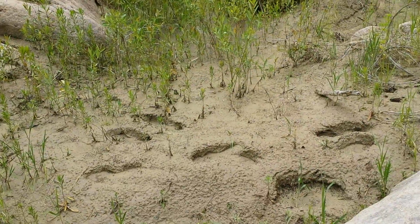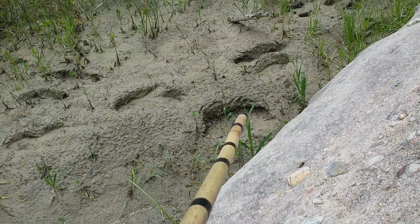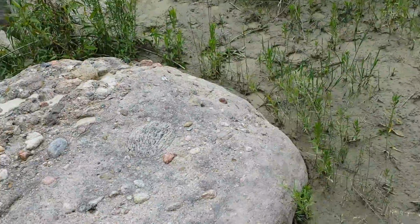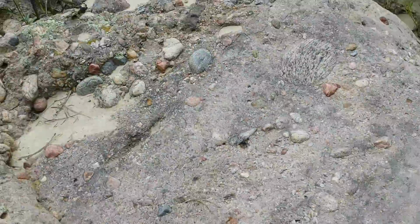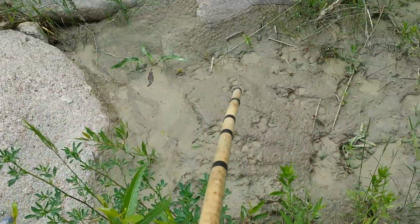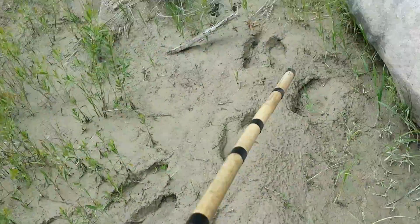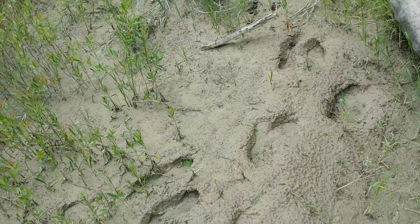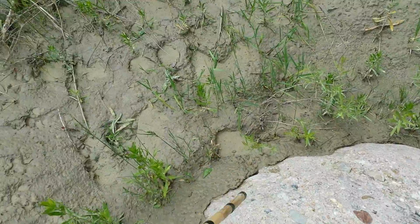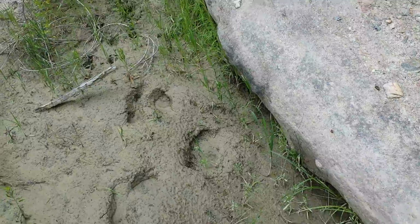Holy moly. Look at that. Look at the size of that print. Couple little ones. Really deep, thick mud here. Oh shoot, and slick rocks. Got some little knuckle prints. Look at that. I was thinking maybe it could be a human print. I don't think it is though. Really hard to tell. Knuckles, maybe a dog. That big print in the back though.